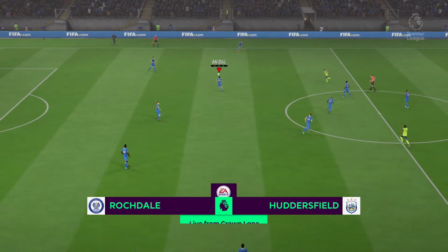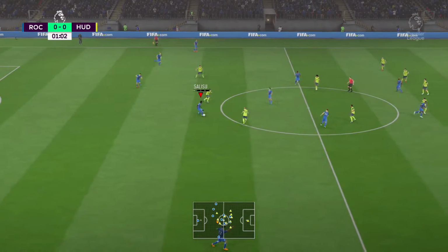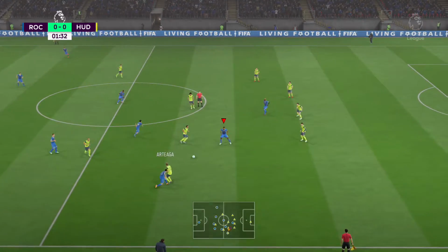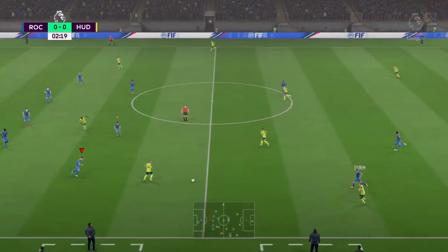Alan's been assessing the conditions. It's raining. Is that going to help the attackers, do you think? Well, it normally does. Tends to lead to one or two mistakes from defenders. Looked at the forecast beforehand. I don't think this rain's going to let up. A match for you today, Rochdale against Huddersfield Town.